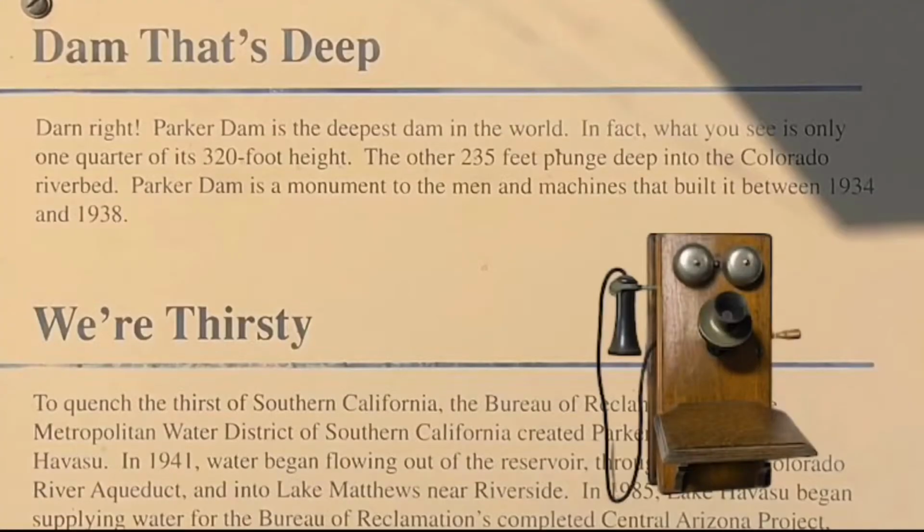Damn right, Parker Dam is the deepest dam in the world. In fact, what you see is only one quarter of its 320-foot height. The other 235 feet plunge deep into the Colorado riverbed. Parker Dam is a monument to the men and machines that built it between 1934 and 1938.